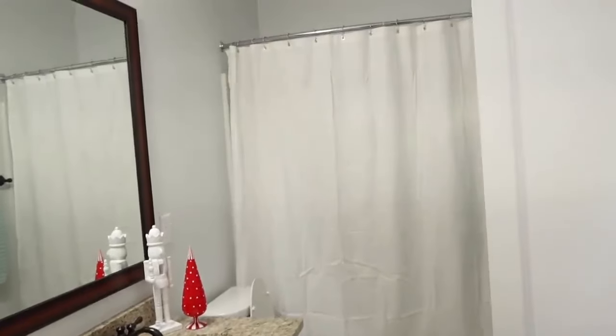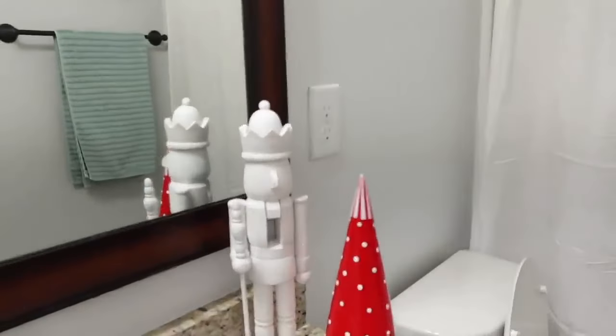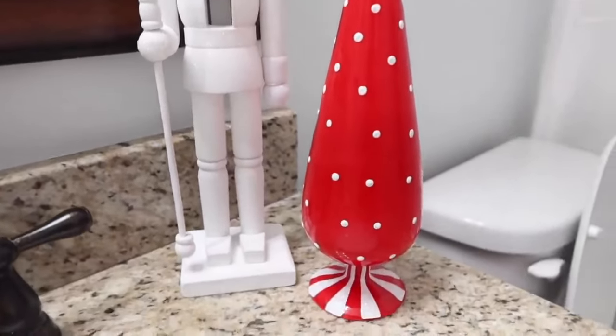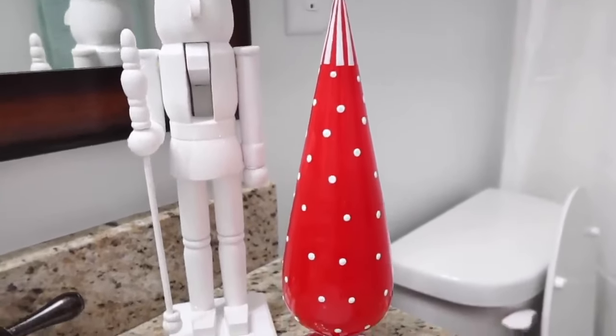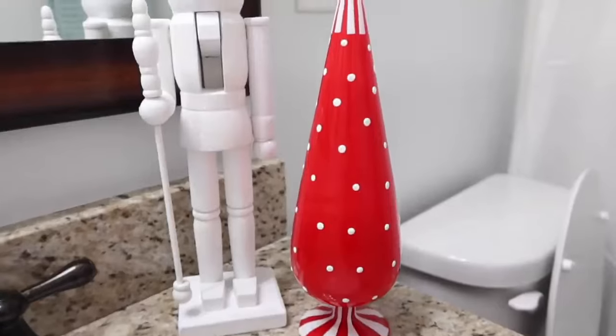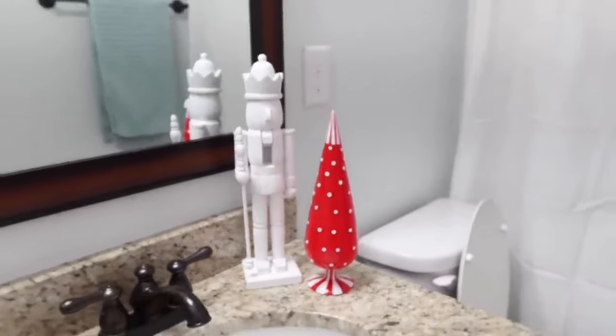So I wanted to show you guys the end result of the kids' bathroom. I got this adorable white nutcracker and he's got glitter all over him. I got that from the At Home store. Also, I don't even know what you would call this red and white polka dot thing. I guess it's like a glass tree. I don't know. It's really fun though. And I love the pop of color that I added over here.